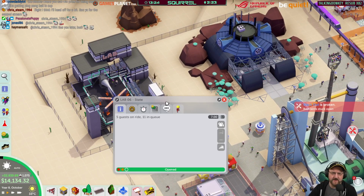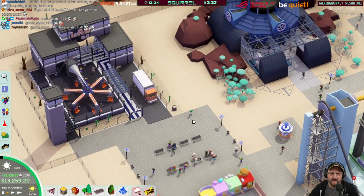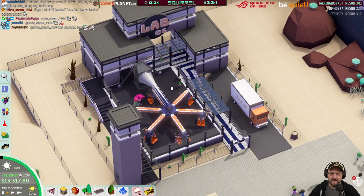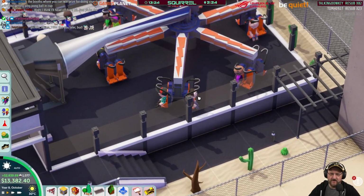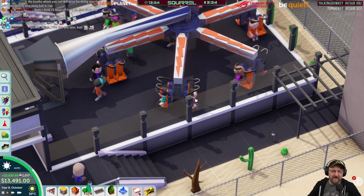Not sure what we can call this ride. It's called Labo 6 at the moment. Bit of a weird name. Then it's branded Labo 6 as well. Whoa, do you see that? His hat, like, despawned when he got on the ride. He just folded it up and put it in his pocket.